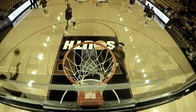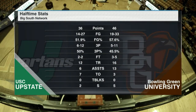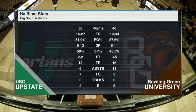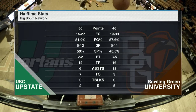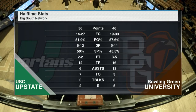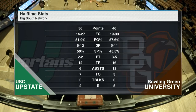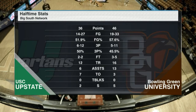Welcome back to Buies Creek as we're about 3.5 minutes away from half number 2. Taking a look at the first half stats, both teams shooting the lights out. As we said, the difference in this game are turnovers that have turned into points, 12-0. The points off turnovers battle is pretty much the difference in this game, but 58% from the field from Bowling Green, 52% from Upstate, but those turnovers, 7 for the Spartans and just 3 for Bowling Green.